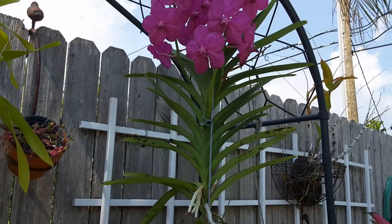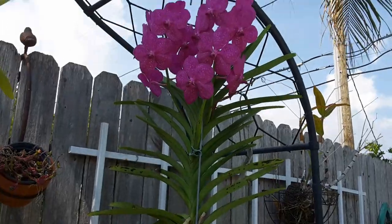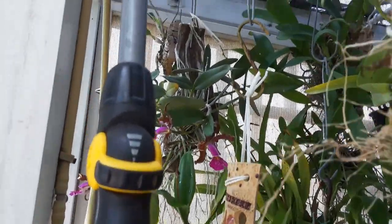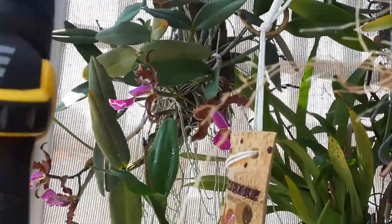All right, let me show you what's in bloom in the pergola. Okay, I can't show it to you from here. So I'm going to have to bring it out.